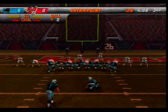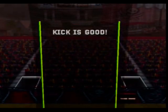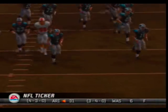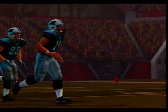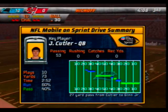Elam comes in for the extra point. The extra point attempt is good. Now that's just the type of thing that you come to expect from these guys. They do a really good job scripting the plays that they're going to be running, and they do a great job of executing them when they run them.